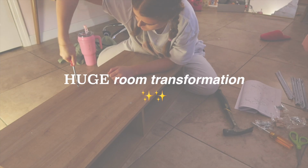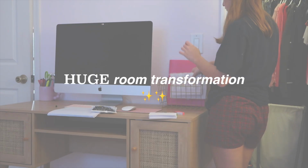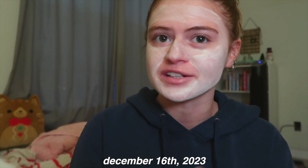So now in my 20s, it's officially time to have a room that reflects more of who I am. From repainting to all new furniture to new decor, we'll be fully transforming my room into a space that I love. First things first, I need to repaint my room.